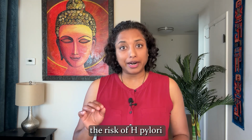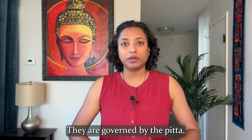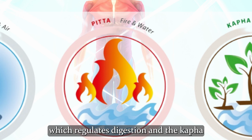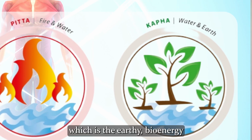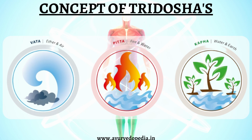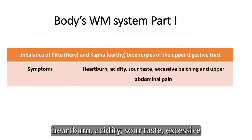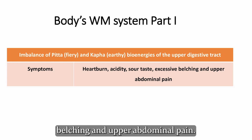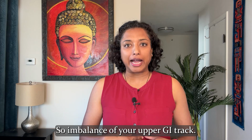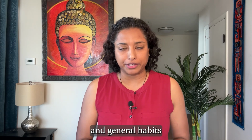Per Ayurveda, the processes in the stomach and the small intestine are governed by the Pitta, which is the fiery elemental energy which regulates digestion, and the Kapha, which is the earthy bioenergy that maintains a healthy mucus lining of the stomach. Symptoms of imbalance in these two bioenergies are excessive heartburn, acidity, sour taste, excessive belching, and upper abdominal pain. So imbalance of your upper GI tract can be easily managed by small changes in your diet, in your environment, and general habits.